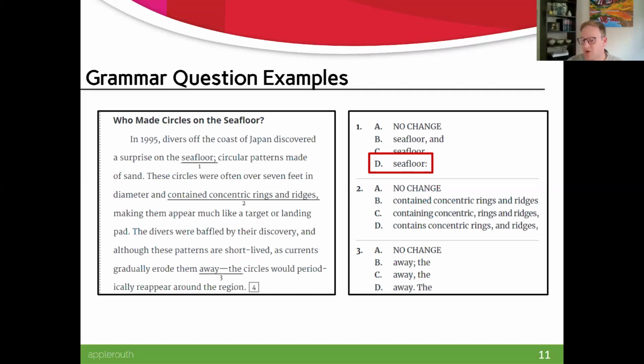So then we test B, which has no commas. They were often over 7 feet in diameter and contained concentric rings and ridges, making them appear much like a target or landing pad. Wasn't terrible, but if we read the pause and it sounds okay, we have to pick the comma. A is the right answer here because it separates ideas. They were big, they contained concentric rings and ridges, comma, making them appear much like a target or landing pad. And then three is beautiful.